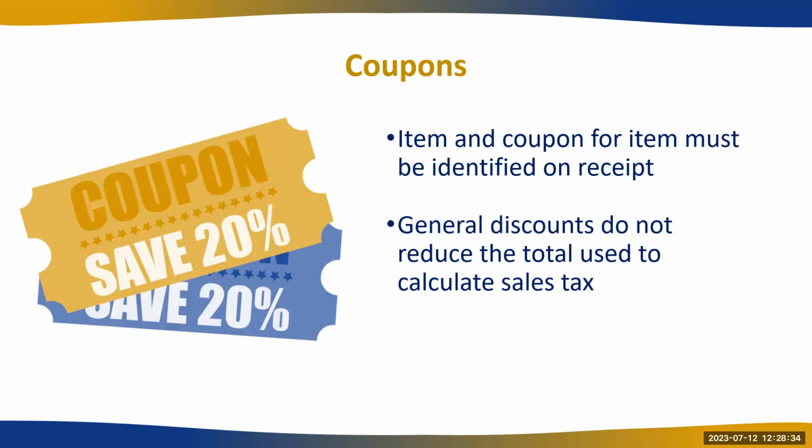Amounts representing on-the-spot cash discounts, employee discounts, volume discounts, store discounts such as buy one, get one free, wholesalers or trade discounts, and store or manufacturer coupons shall establish a new purchase price if both the item and the coupon are described on the invoice or cash register tape.